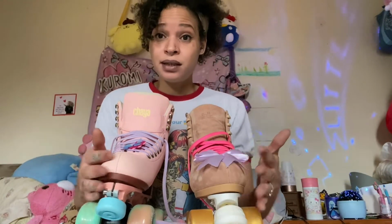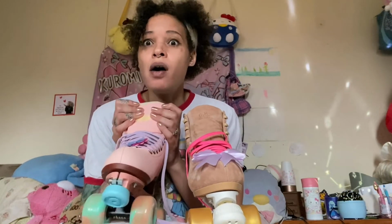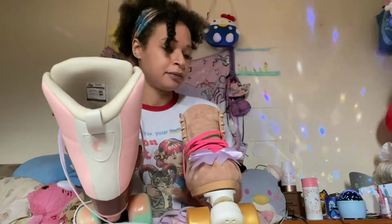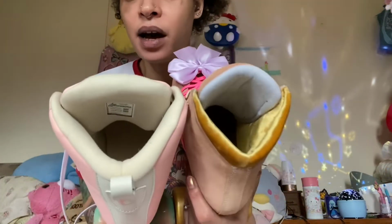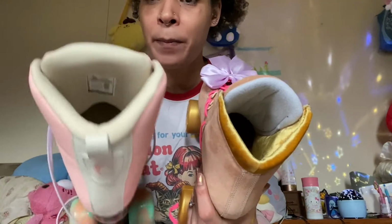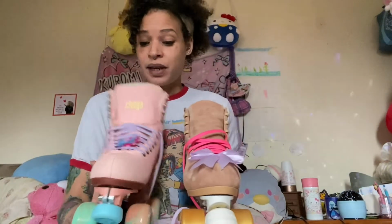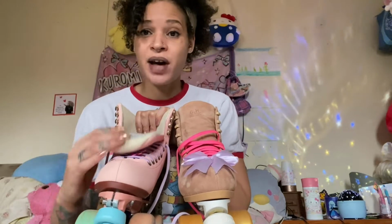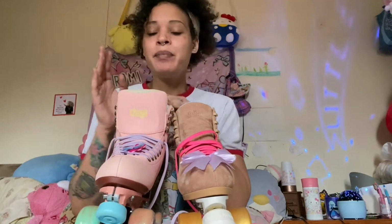Next, the boot and sizing. This is something that you guys know: I absolutely love Chaya for their comfort. They have so much padding. So here is the Golden Horse skates versus the Chaya skate. You can see there's a lot more padding in the Chaya skate, which is lovely. Like I said before, it feels like you're skating on clouds. One thing I have found with the Chaya skates is the padding does eventually squish down a little bit. But that's not a problem. It's still nice and snug.